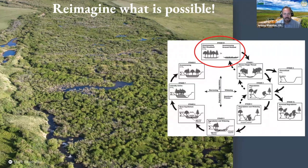And as I mentioned before, this idea of stage 0, something before that channel ever formed, has really become part of our thought process more and more in the riverscape restoration world. And we've been asked to really reimagine what's possible. Take that concept of this beautifully meandering channel and back up a step and ask what would have happened if this was spread out across the entire valley bottom. Next.